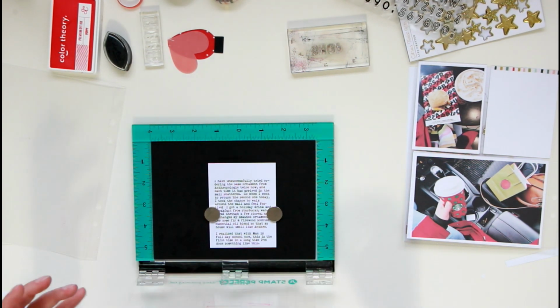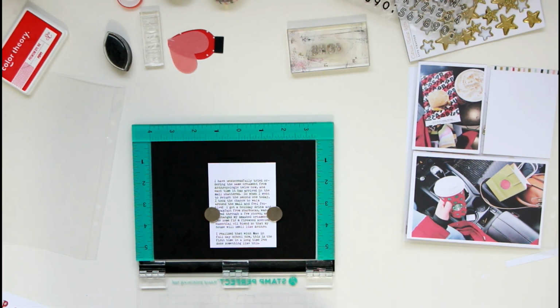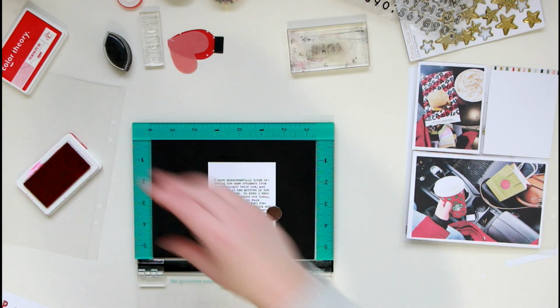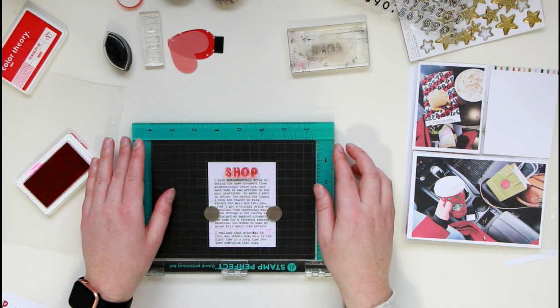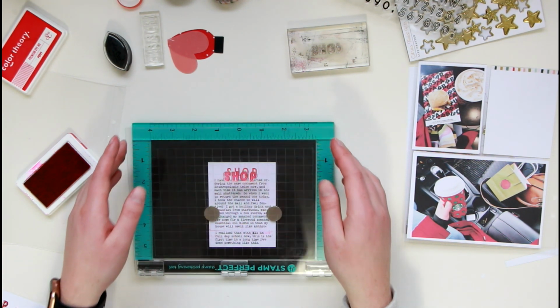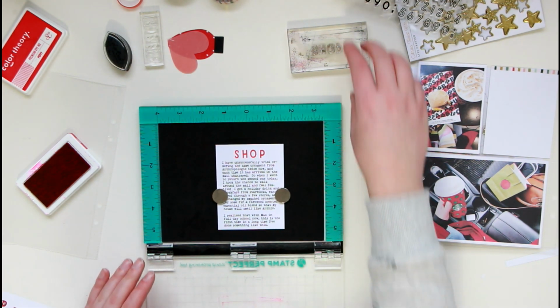And I'm a horrible stamper. I tend to make a huge mess when I'm stamping, and I have found it's just an amazing way to really be precise with stamping, because that's what I want from stamping, but it's never been something that I've been able to achieve with just blocks.